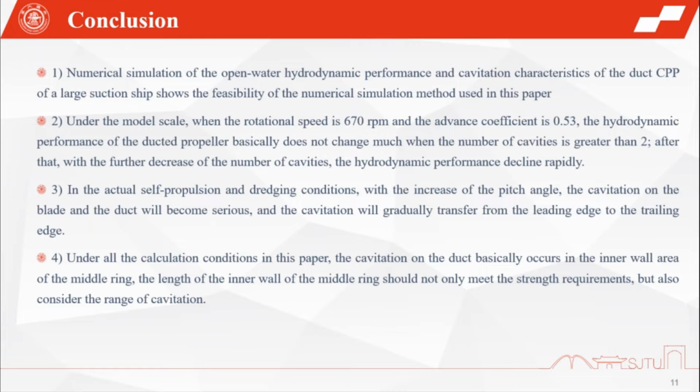From this, we can draw 4 conclusions. Point 1. Numerical simulations of the open water hydrodynamic performance and cavitation characteristics of the ducted CVP of a large suction ship show the feasibility of the numerical simulation method used in this paper, which can well predict the cavitation phenomenon of the propeller, and provides some reference for the numerical simulation of the cavitation flow field of ducted propellers in the future.